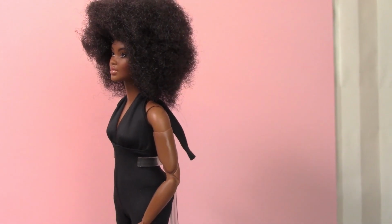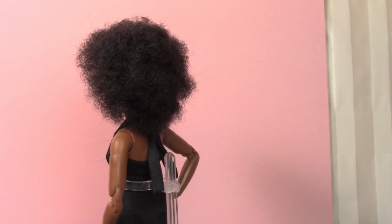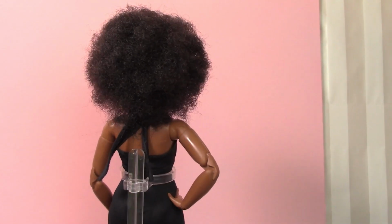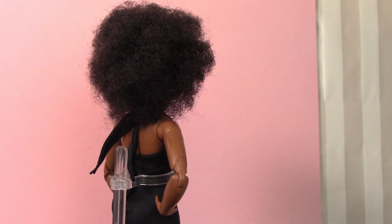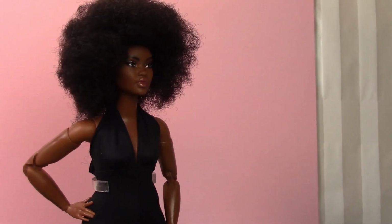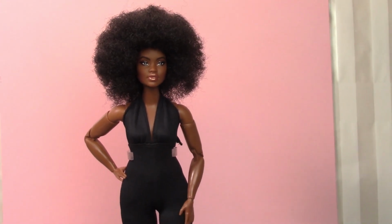So here's a side view of her fabulous fro. It took me a few minutes to get that together with a brush. But she has a big, beautiful fro. Big Michael Jackson fro. There you go. Gorgeous doll. Just gorgeous. Love, love, love her.